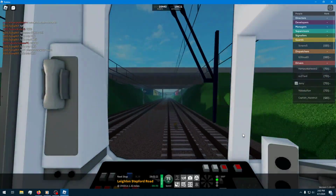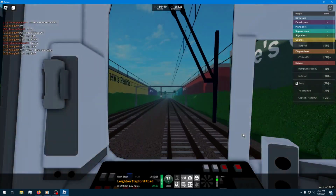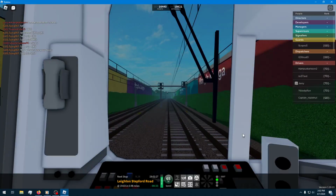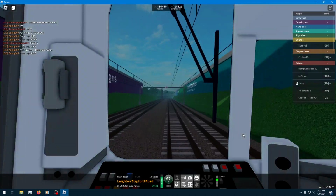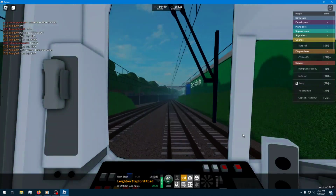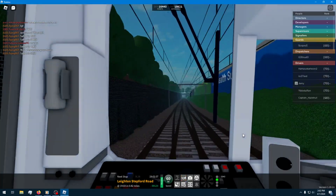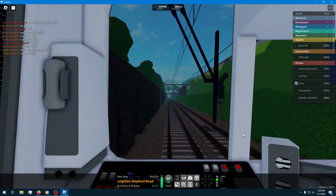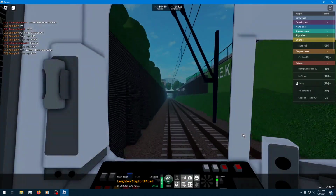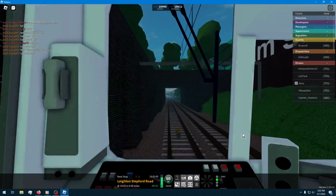Speed limit's down to 75. Doesn't affect us, although it's going to go down to 60 up here shortly, and that will affect us, because we'll be speeding if we don't slow down. So we're going to be going by Rocket Parade right up here, and then the next stop from there is Stepford Road.